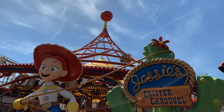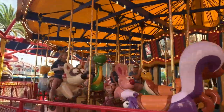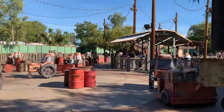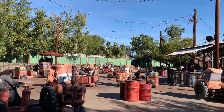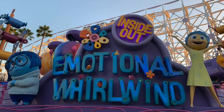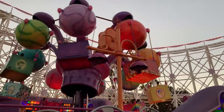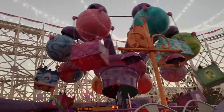Most of the kid-friendly rides in Disney California Adventure are going to be spinny rides. I'm just going to warn you right now. You have Jessie's Critter Carousel, which, who can go wrong with an absolutely adorable carousel-type ride? You have Mater's Jamboree ride, which is kind of a whippy spinny ride, I guess is how I would explain it. In Pixar Pier, you have the Emotional Whirlwind ride. Again, it's just your classic go around in circles, pretty similar to a Dumbo type ride. I do suggest riding it at nighttime over the daytime though.